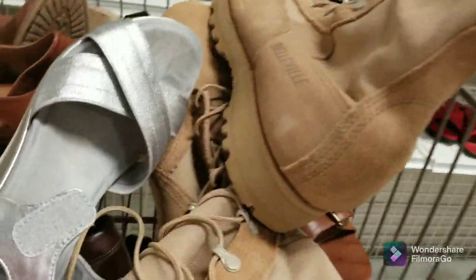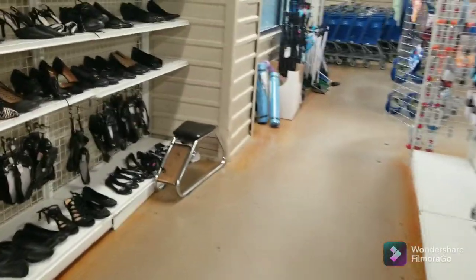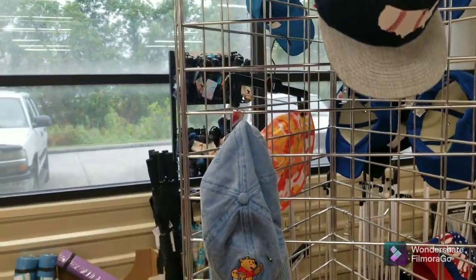And shoes, I don't know why, but I've just been steering away from shoes recently. I haven't bought any shoes in a long time. Got a decent amount listed, and they just aren't selling as well as I'd hope they would. More probably because I don't have them priced correctly. But I'm just trying to find out what niche is good for me. And I think I do buy a hat here as well. I think I do.